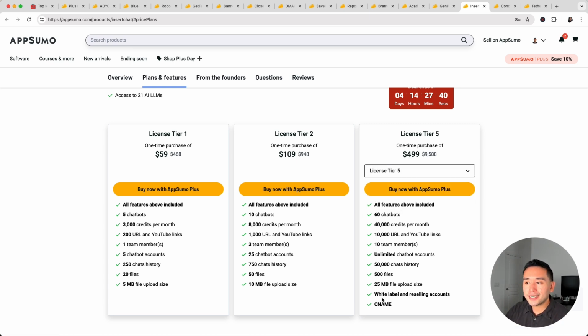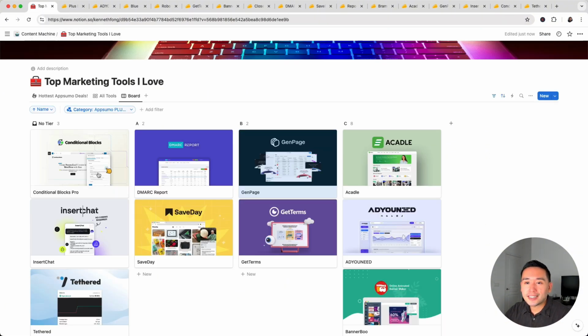So I don't think it makes sense to have white label without the CNAME to truly make it white label. So you are kind of forced to buy tier 5 for truly full white label. Now this tool allows you to sell accounts, so you could earn money using this tool, but at the same time, there are tons of other AI chatbots out there. So with that said, I think I'm going to move InsertChat to, I want to say tier B or C, but I'm feeling generous, so I'm going to put tier B.